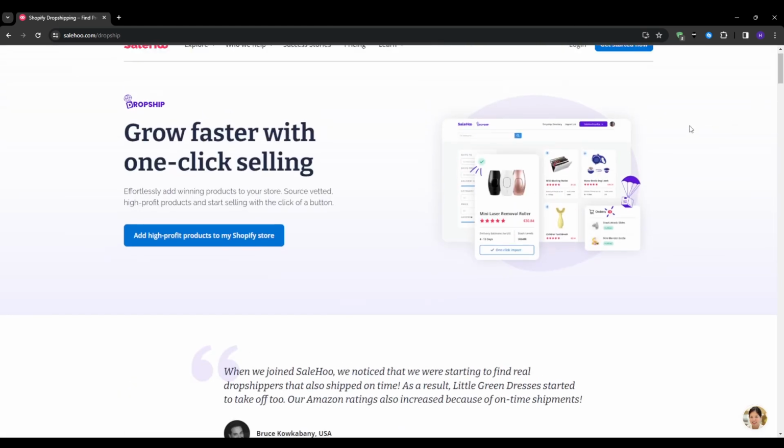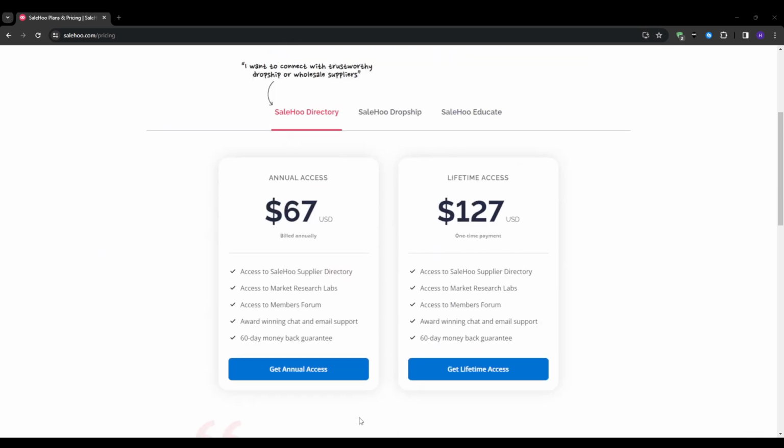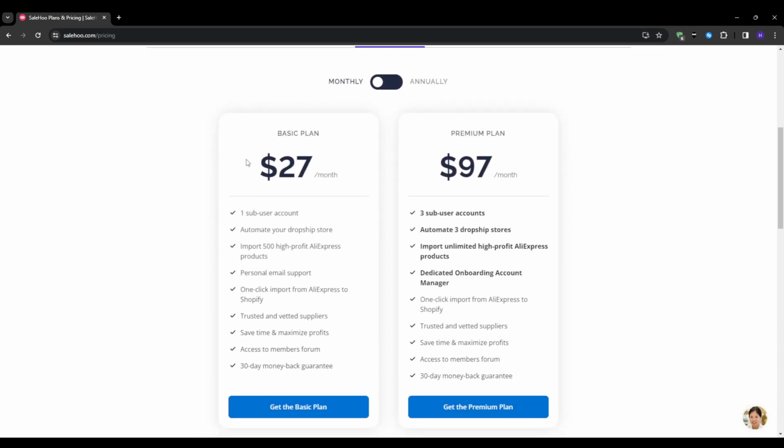For the SaleHoo directory, the plan starts at $67 annual access and $127 lifetime access. And for the SaleHoo dropship, the basic plan starts at $27 per month and $97 per month for the premium plan, all paid monthly. You can save a little bit of money if you pay annually for these plans, so definitely check them out and see what suits you.